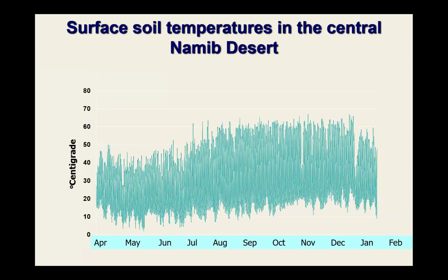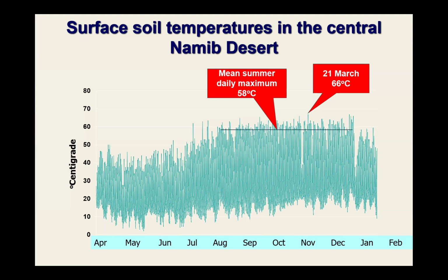I said it was a hot desert. Here is a roughly year-long surface soil temperature plot taken from iButtons, which we use routinely. And peak temperature in this particular year, I forget which one, somewhere in the last decade, surface temperature is 66 degrees centigrade. They go higher. We have measured up to 72 or 73 at the surface. Remember that egg protein of albumin starts to denature and coagulate at about 62 or 63. So this is hot enough to boil an egg. And the mean summer maximum is 58 degrees. So this is a genuinely thermal environment.